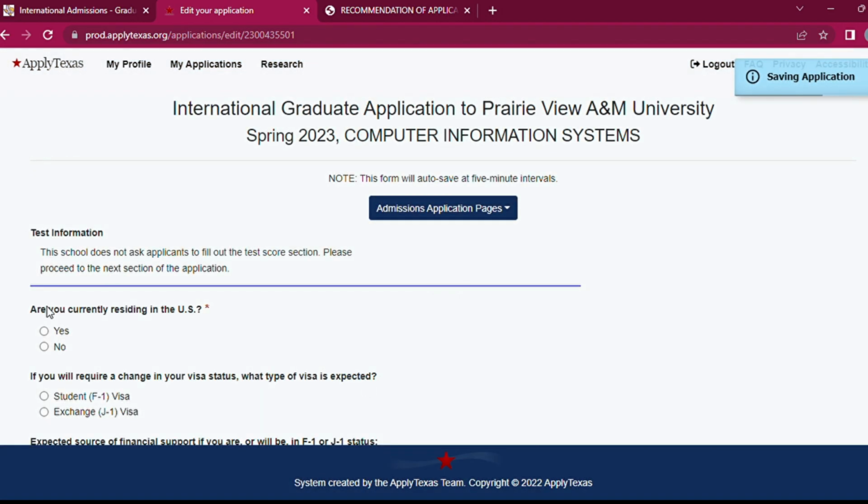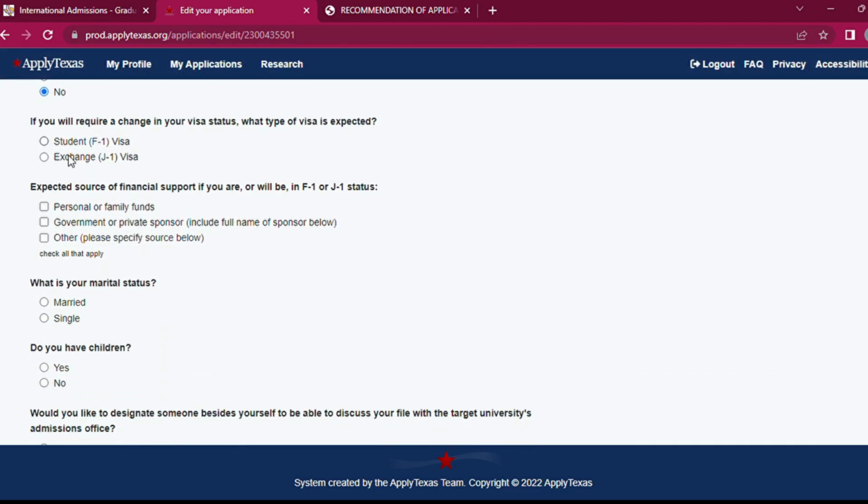Are you currently residing in the US? If it is yes, select yes. If it is no, it is no, which I believe it is. If you will require a change in your visa status, so you will require an F1 visa if you are coming in as an international student in the United States. So select F1 visa. This is not a J1 exchange program, so you don't select this.